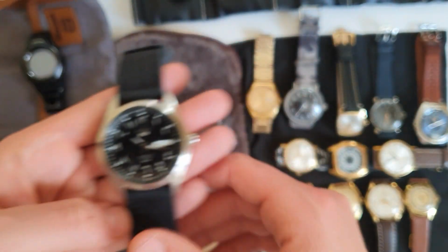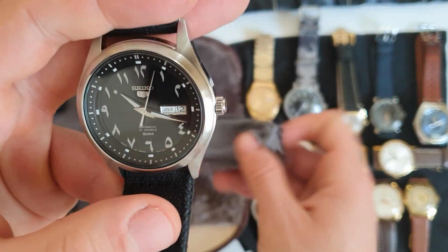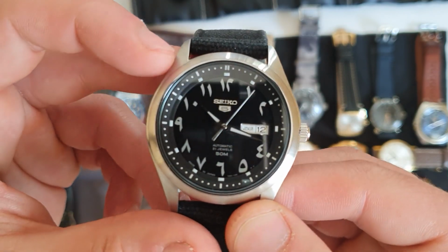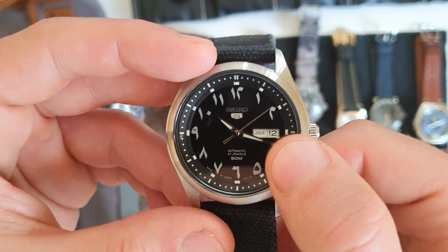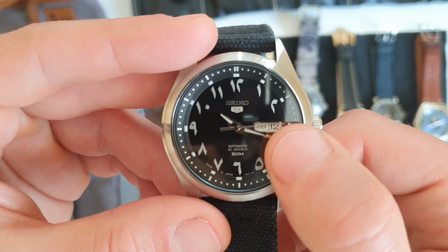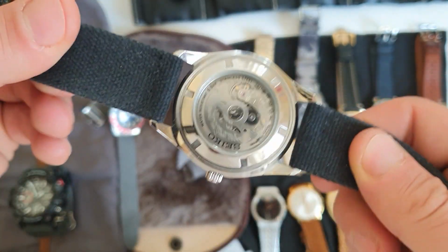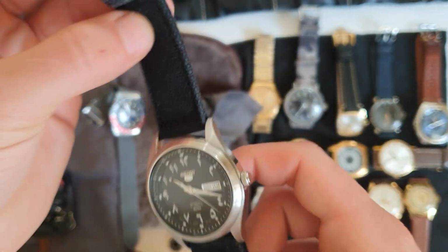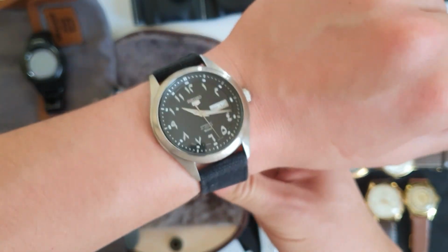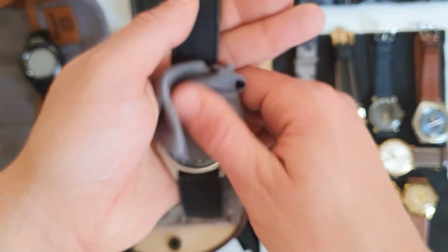So keeping with the Seiko, this is the Seiko 5. Not sure about the reference number, but it's the Arabic dial, 41mm, 50 meters water resistant. As you can see, the date is in Eastern Arabic, the day is in Eastern Arabic, and you have the dial in Eastern Arabic. See-through case back, nothing special, but the watch is really nice and looks good on the wrist as well, even though it's a big watch. Definitely when you buy a Seiko 5, you have to throw out the strap and buy another strap with it.